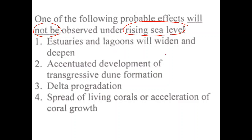Of course, when the sea level rises, the estuaries and lagoons will become wider and they will become deeper. There will be transgressive dune formation and the rise in sea level will cause the formation of a larger space for living, and therefore living corals will grow very rapidly.